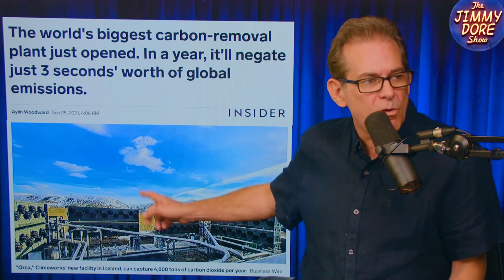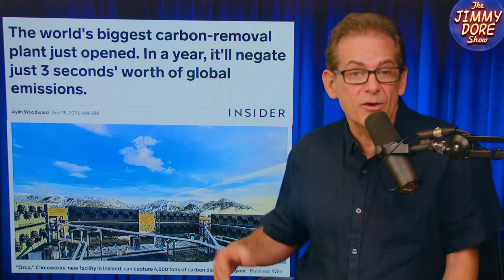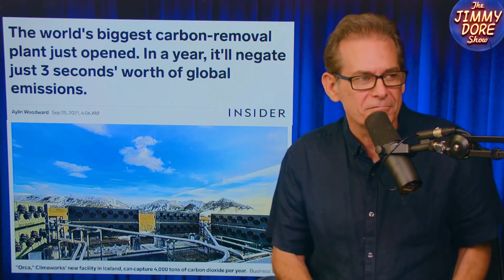This works. So one plant operating all year will negate 3 seconds of global carbon emissions. And so now all we need to do is build about 1 billion of these. We need a billion of these. You think that's possible? We only have one so far. So maybe if we get 1 billion, let's start with 1 million. Let's see if we can get 1 million of them.